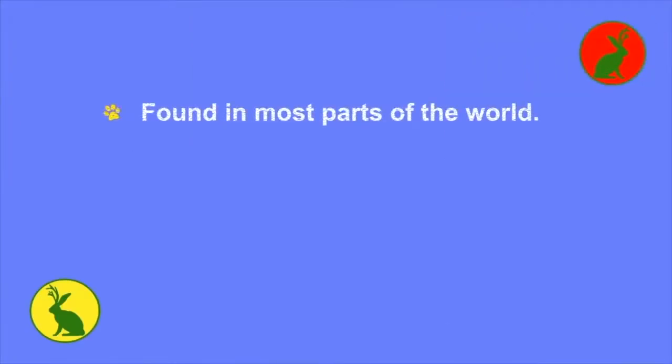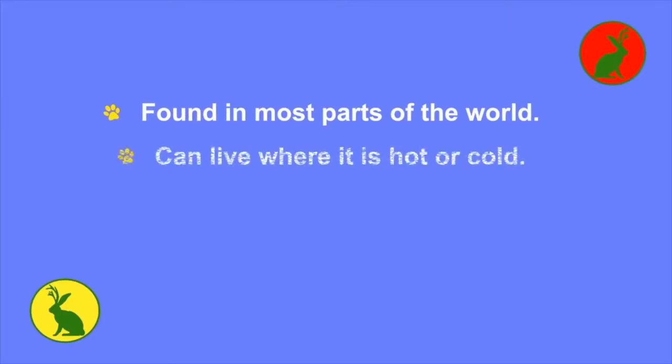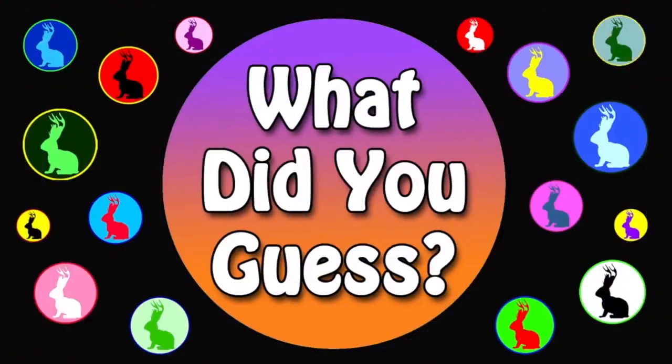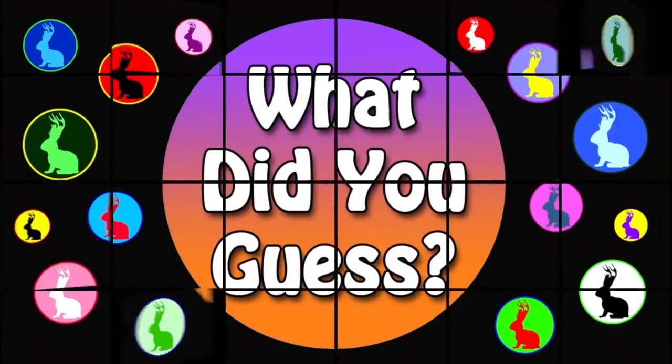This next animal can be found in many places all around the world. They can live where it's hot. They can live where it's cold. They get around by hopping. They have big ears. I guess by now you figured out I'm talking about a rabbit.